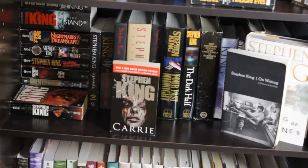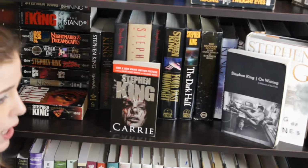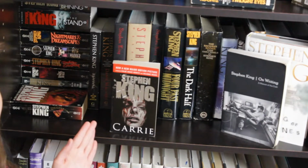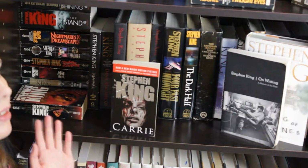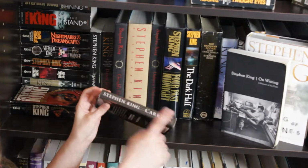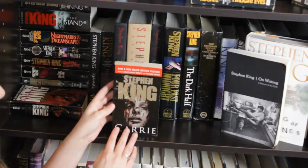This one I did actually buy myself. This was one of the first Stephen King books I purchased, the first movie I watched. This was actually the very first Stephen King book I ever read. I just love the story so much. I love the old movie and the new movie. I love it. It's amazing. It was one of his first works, or it is his first work ever, but mine's a little bent because I read it. I just love it so much.